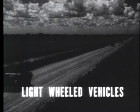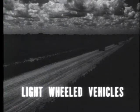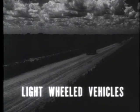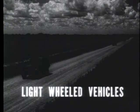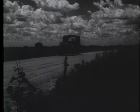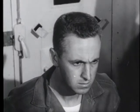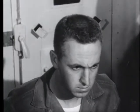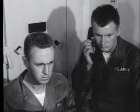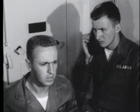Sound and sight recognition. At this sound, the picture of this moving target will pop into the trained operator's mind. The radar operator in the set's shelter can be trained to visualize the cause of the sound when he hears an audio return.